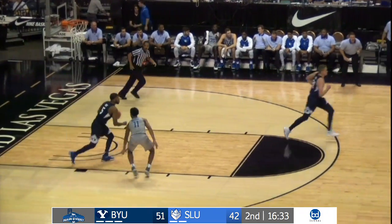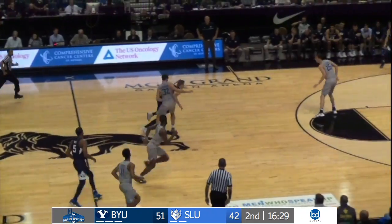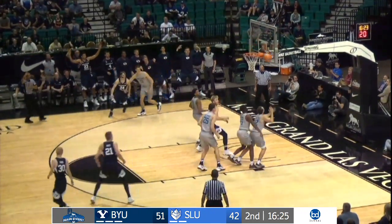So they're going to extend some pressure out of the backcourt. L.J. Rose to Davis. There's some contact there. Wide open look by Gwynn. Corner 3.